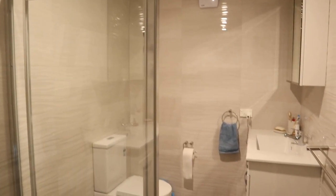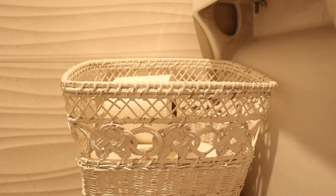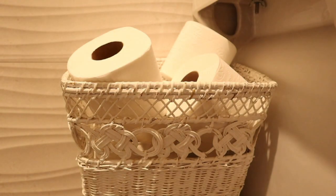Oh my god, isn't there just something so satisfying about a clean bathroom? I'm just gonna go ahead and top our toilet paper basket out. This is such a great way to have toilet paper at hand's reach, because there's nothing worse than running out, if you know what I mean.